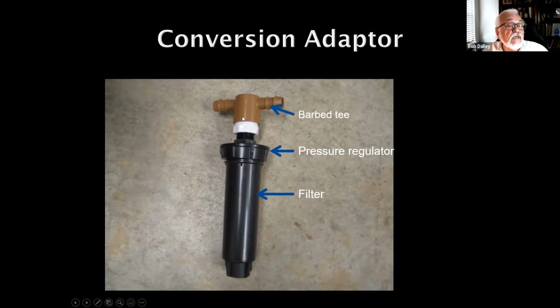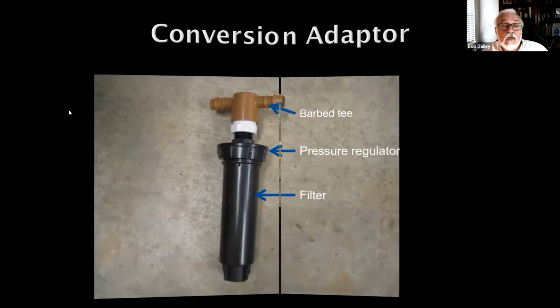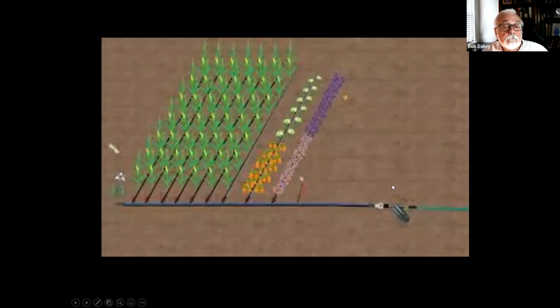So this is going into here. I'm going to put a drip line here and a drip line here, on the left and the right of this brown thing. I have a pressure regulator in here from the sprinkler, and a filter. What's happening is that pressure regulator is reducing the pressure, and it's allowing me to retrofit a sprinkler system. What a great way of doing it.